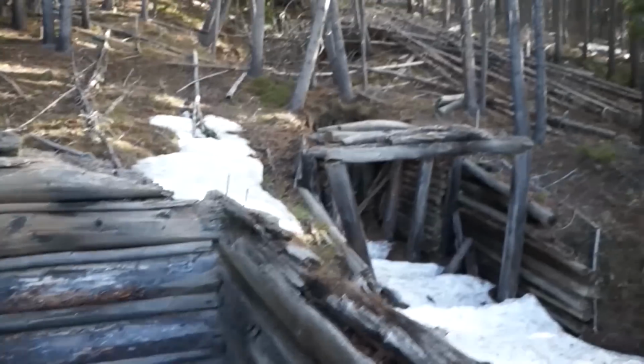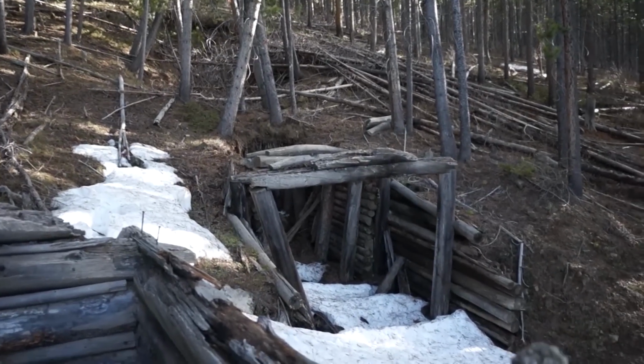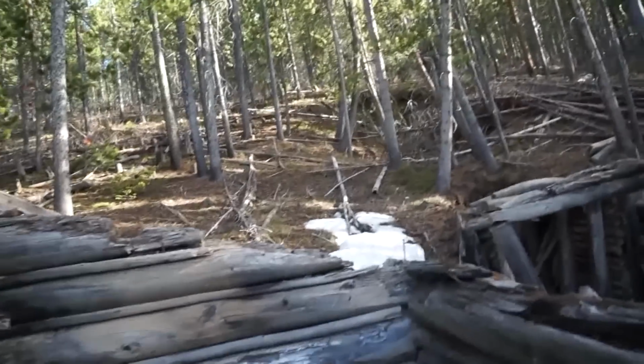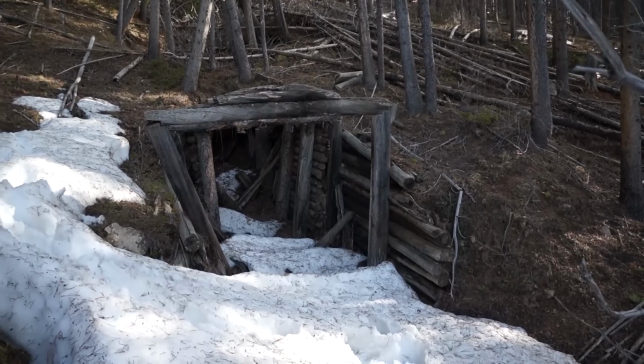And if you look right outside Mr. Mine, oh, what's that? Or what? Right outside Mr. Cabin, you have Mr. Mine. Awesome. Let's go take a look. You can see right here is the mine.